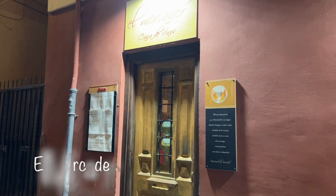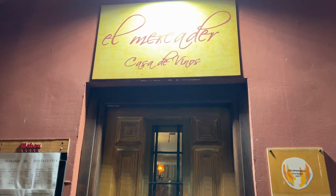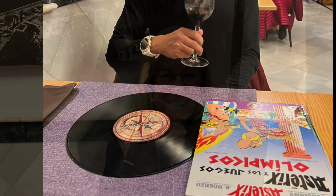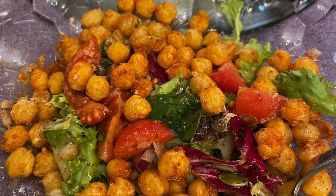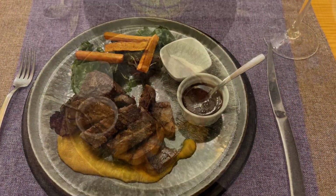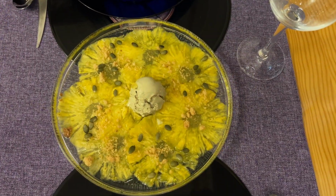El Mercader was our favorite restaurant in Granada, so much so that we ended up dining there 2 nights. El Mercader is a small, cozy restaurant serving high-quality food in a variety we did not expect. The chef's complimentary appetizer, fried chickpea salad, Moroccan lamb, veal tongue, and wild boar were on the menu, as well as a fresh sliced pineapple salad for dessert.